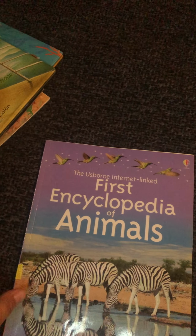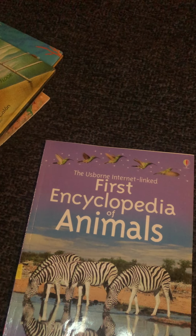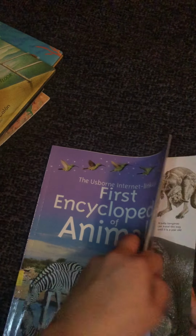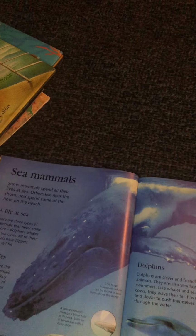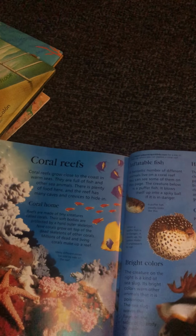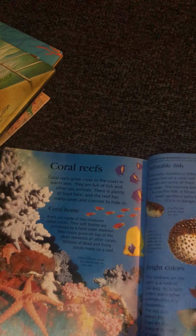So another book that he uses for cross-reference is this one. Again, you can't go wrong with Usborne. So he'll go to the table of contents, he'll go to sea mammals, and over here, and then he likes to compare facts that he reads in the Magic School Bus along with his other books, and it's cool.